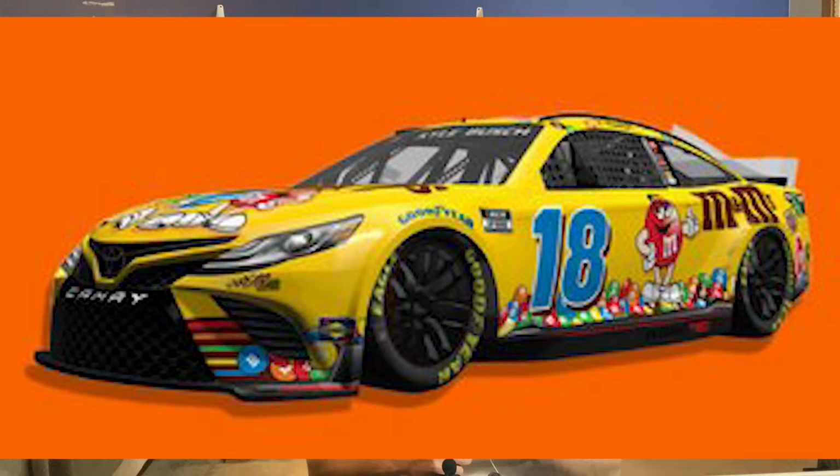But anyways, moving on to the next one, who actually is Kyle Busch. I didn't even know that. So Kyle Busch will be driving, of course, an M&M's inspired throwback paint scheme, throwing it back to Ernie Irvan's 1998 paint scheme, which I believe is the first M&M's car ever to be raced. So very cool to see that.